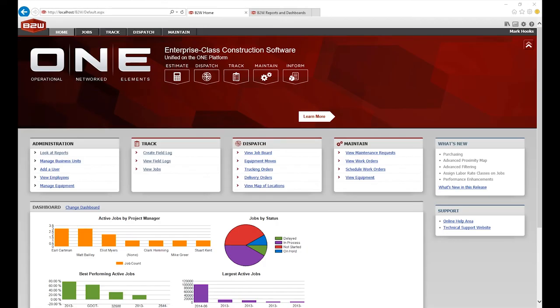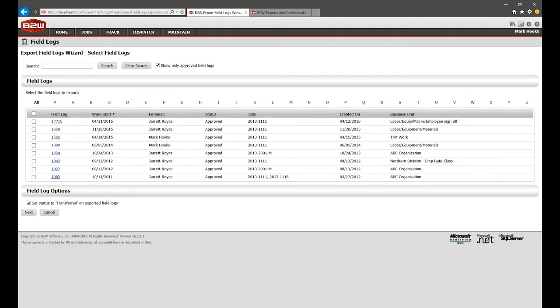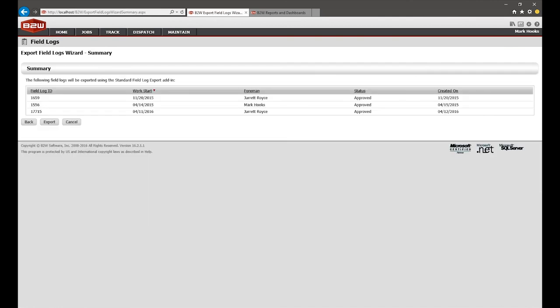After completing the field log, field information such as employee hours, equipment hours, and material usage can be easily exported to multiple accounting or ERP systems. This virtually eliminates the need to have the field data re-entered into multiple formats.